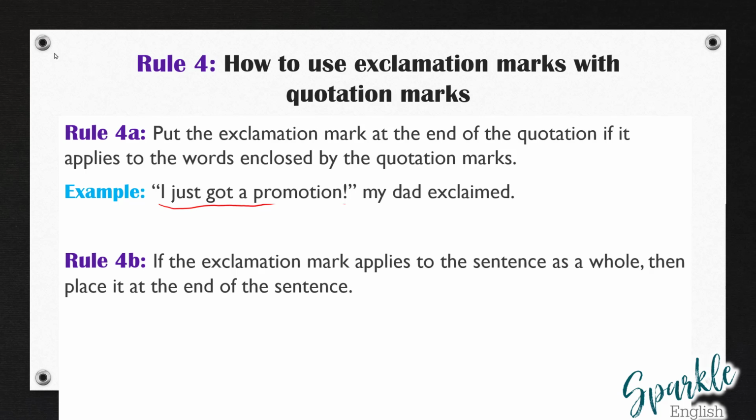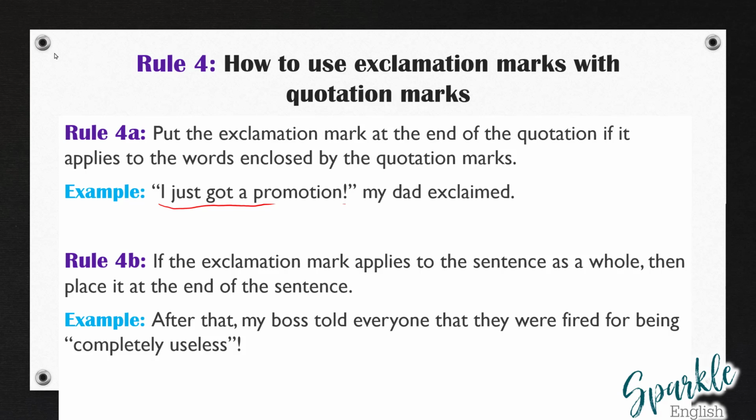Now, rule 4B is a little bit more tricky. If the exclamation mark applies to the sentence as a whole, then place it at the end of the sentence. So for example: After that, my boss told everyone that they were fired for being "completely useless"! So the reason we're putting the exclamation mark here is this exclamation mark does not just apply to what's inside the quotes. So these quotation marks are quoting what the boss said. The boss told everyone, you're all completely useless. But the exclamation mark applies to the entire sentence.